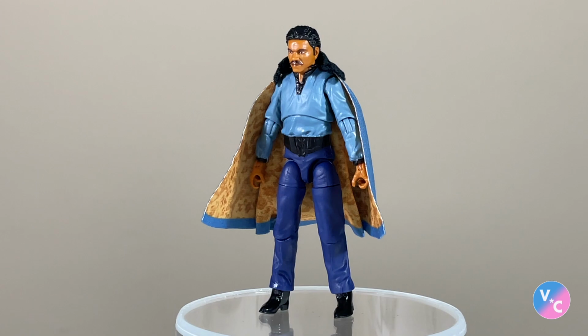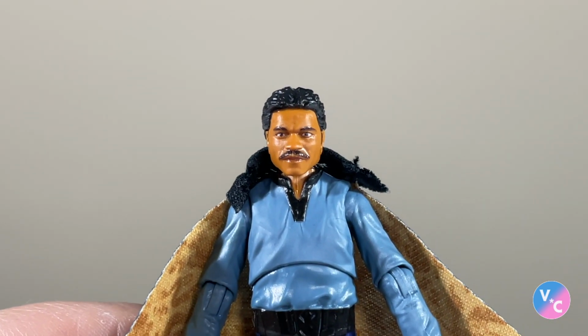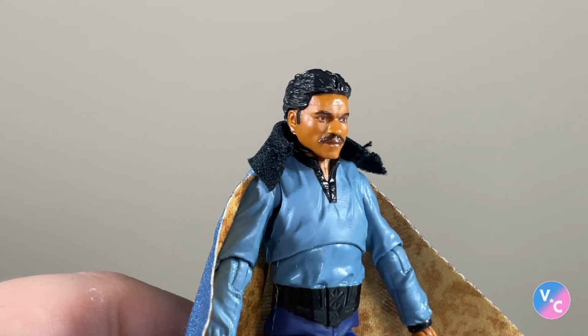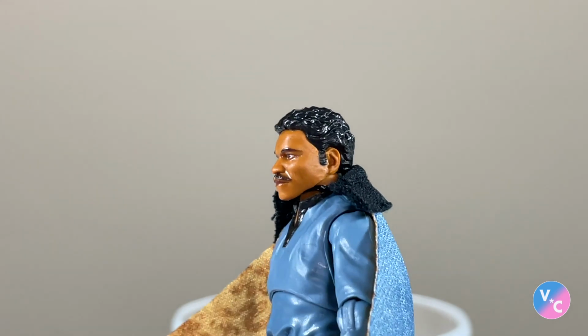We'll go ahead and take a closer look at the figure so you can see his head sculpt. It's a glorious head sculpt right here. This is awesome. This is an awesome head sculpt, probably one of the better ones we've gotten in the Vintage Collection. I think that it looks just like Billy D.